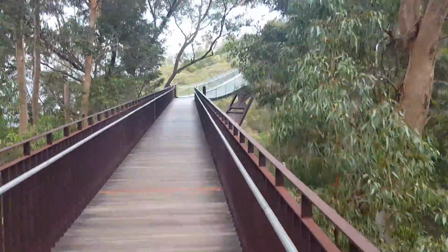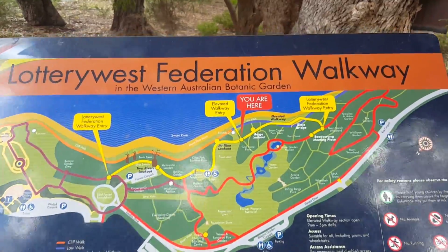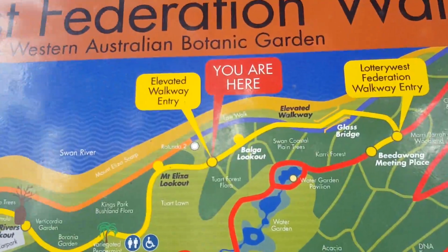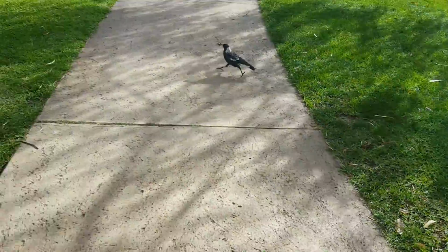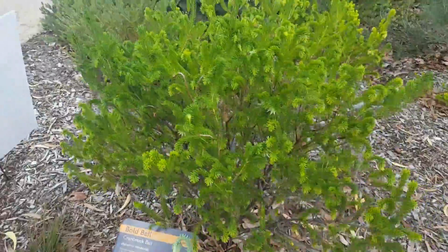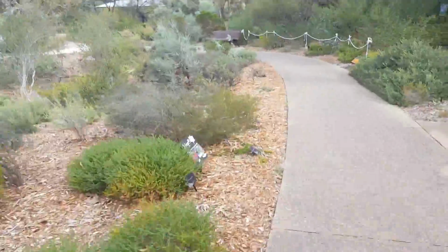Kings Park may be best known for its stunning views and war memorial, but it also serves an arguably more important role as a haven for native biological diversity. Protected as bushland, the spectacular Western Australian Botanic Garden displays over 3,000 species of our state's diverse plant life and is a major part of both scientific research and conservation of WA's unique flora.